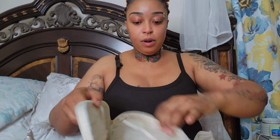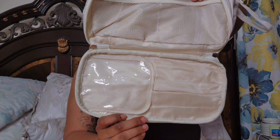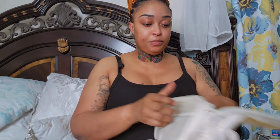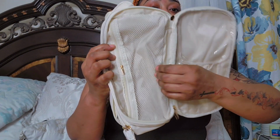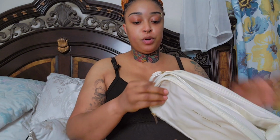Ooh, hold on. Hold on. We got more. Okay. We got more compartments over here. Lots of space to put all your products. We also have one on the next side. Space for your brushes. And here got a zip. Put whatever you want inside here. I love this. This definitely can hold. I was worried about this not holding everything, but yeah, this is good.